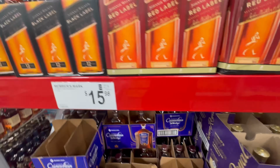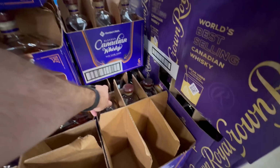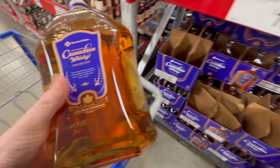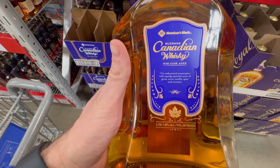But then they also have the Maker's Mark Canadian whiskey. So we've seen the Kirkland version of this, but I've never seen the Maker's Mark version. And I wonder if it's the same. Is it aged? So this is blended Canadian whiskey, oak cask aged. It doesn't say a year.